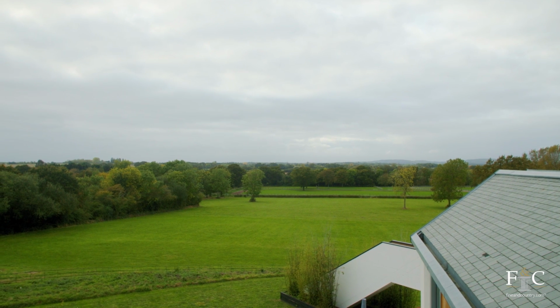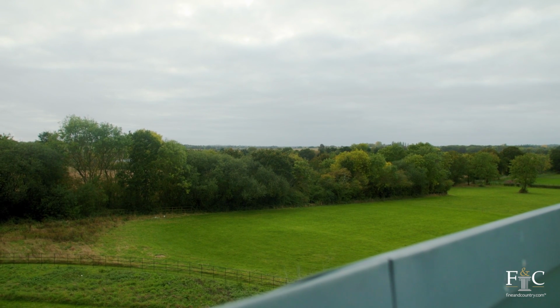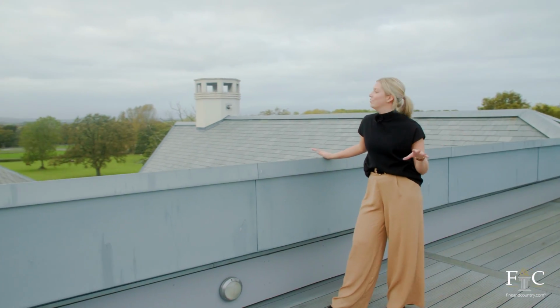I can see the rolling countryside, the hills beyond the paddock. I just don't think I would ever get bored of coming up here, chilling out with my friends.